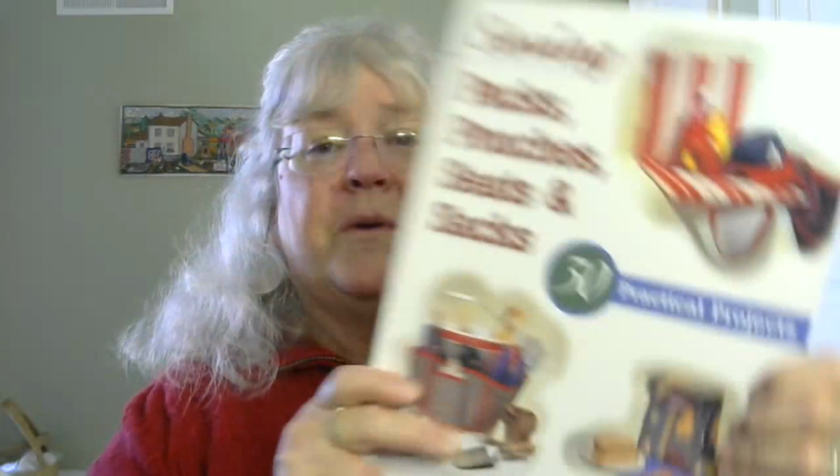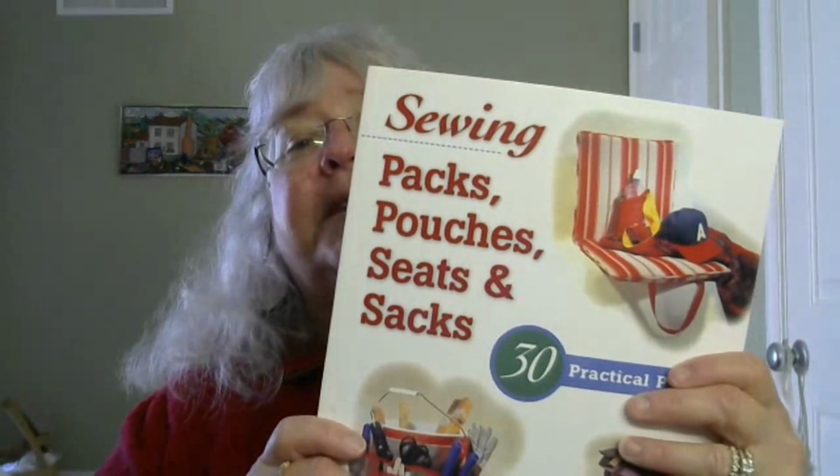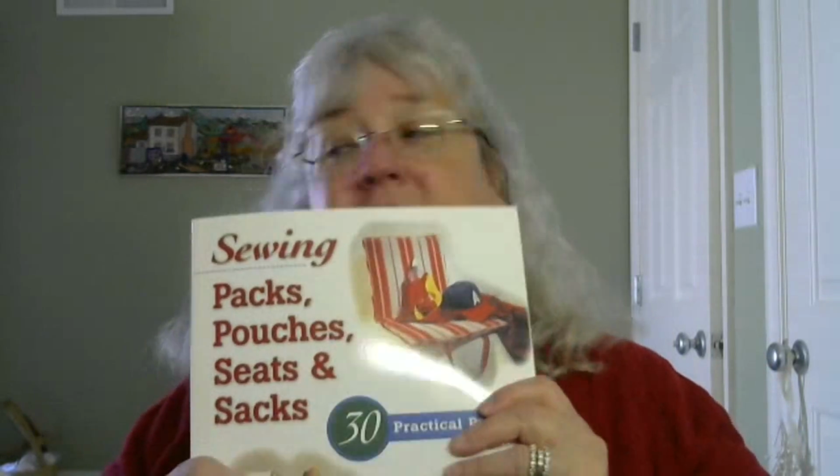It is written by Betty Oppenheimer, and it's 30 practical projects. And this book is brand new. It's put out by Storybooks. You can go to www.story.com. And it looks like they put out a whole series, but this just looked like it would be interesting. And then they had a whole series of these.